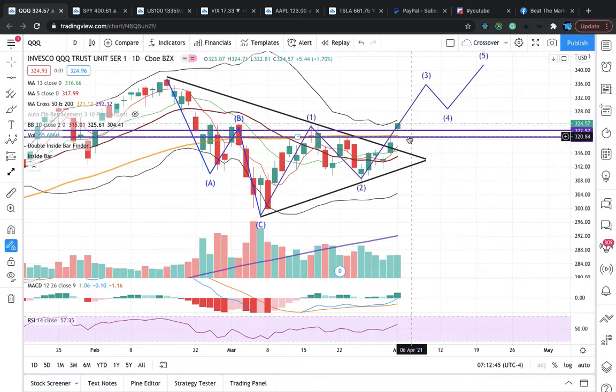I said we had resistance at 321. If we could break it, we'll get to 324. A break above 324 and close would be very, very bullish for the triple Qs, especially the tech sector. So right now, this third wave is playing out.